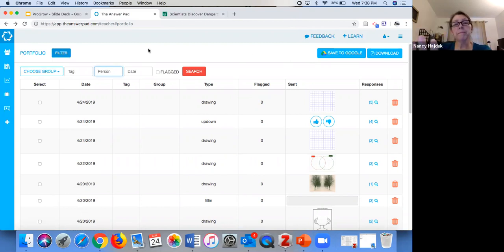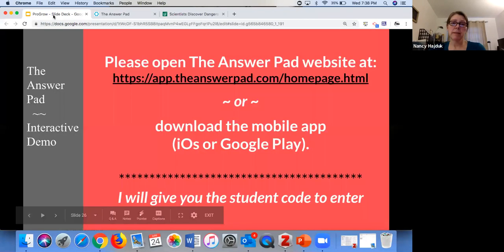So this is kind of an overall view. I don't have the report things set up to actually show you, but it looks the same thing and you can download your report results. So there we go. So we're going to go ahead and slide back into this.